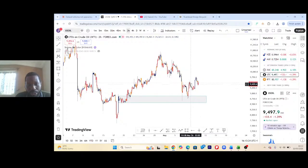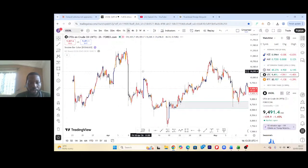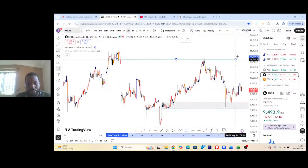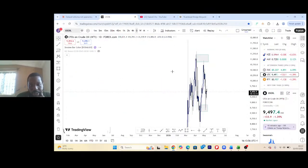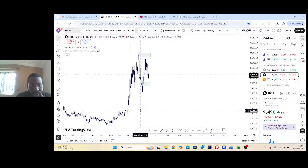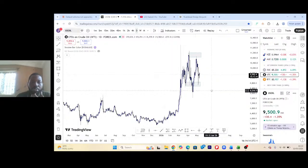And you can see that price is actually on the upside. So from all indications, okay, let me look at it properly. So price reacted from this point as well. And since it has been creating higher highs, okay, let me go to the higher time frame first and be sure what's happening. Okay, so looking at this, you can see that price is actually on the upside.